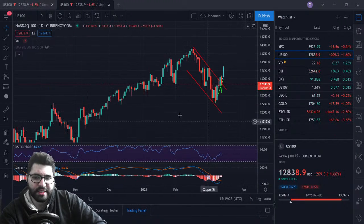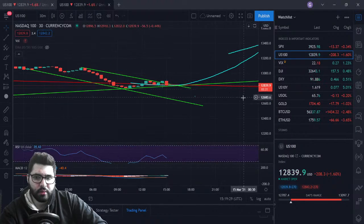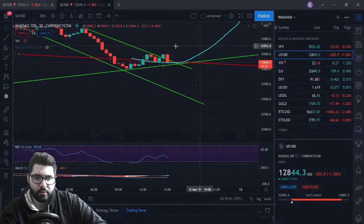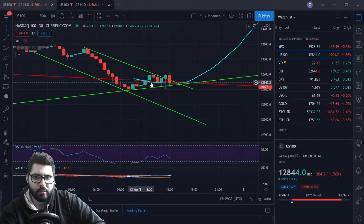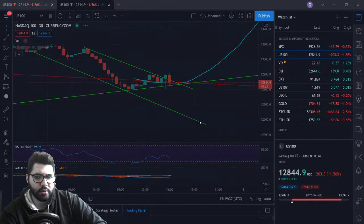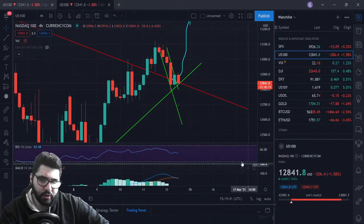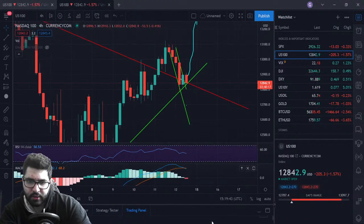And the Nasdaq is still really negative. But it's holding up. As long as it's holding up, it's good. It's good to go. And it is properly crossing on a MACD to the downside.